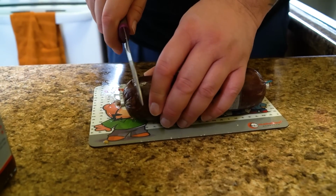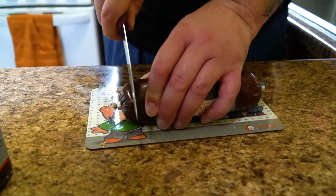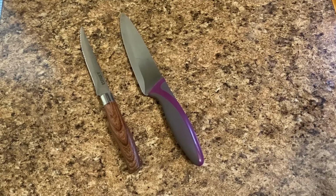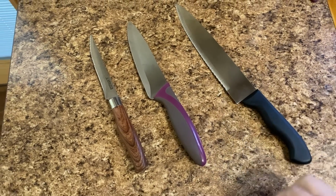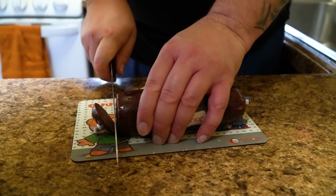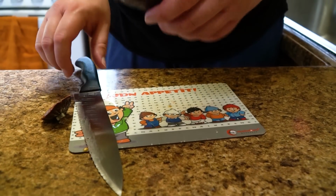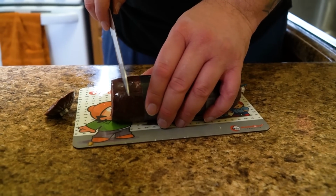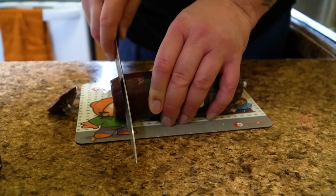I'm not entirely sure how thick I should cut this. I think I might need the other knife for it. Yeah. Okay, guess what, you guys? We've got 3 knives now. I don't know, I think that's thinner. You think that thick? Yeah. Okay.